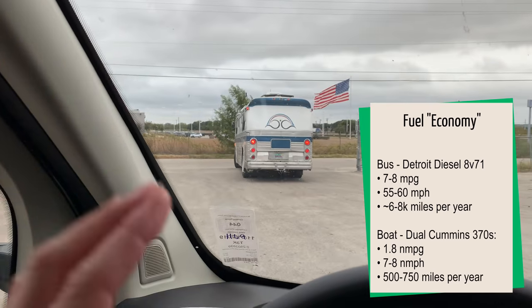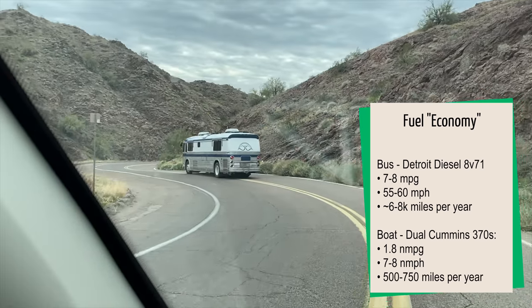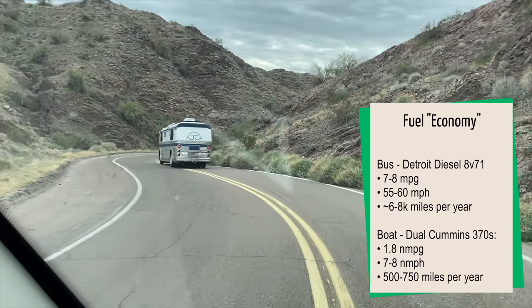All right, so first category that we're going to go over is fuel cost. Now, our bus is a Detroit diesel 8V71. It is a two-stroke diesel engine. And we typically get about 7 to 8 miles per gallon. And it makes such a sweet purr going down the road. Not the most fuel-efficient vehicle, but it's a bus, you know.